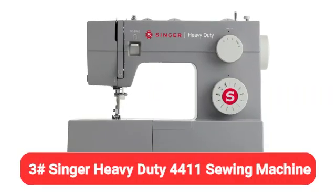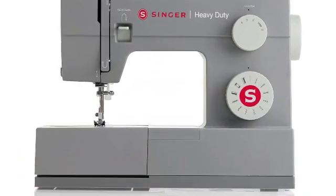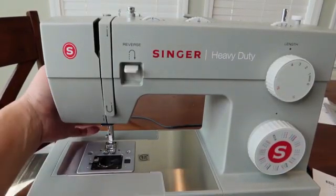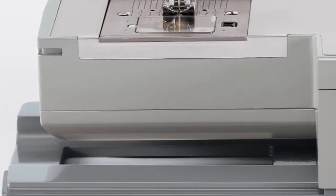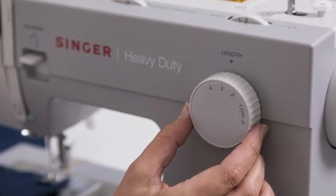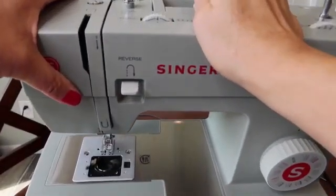Taking the number 3 spot is the Singer Heavy Duty 4411 sewing machine. Singer is one of the most well-known sewing machine brands, and this 4411 model is a popular choice for those seeking a dependable workhorse that can handle tough projects but won't break the bank. The Singer 4411 is one of our best sellers, says King. It's a great price for a heavy-duty mechanical machine.